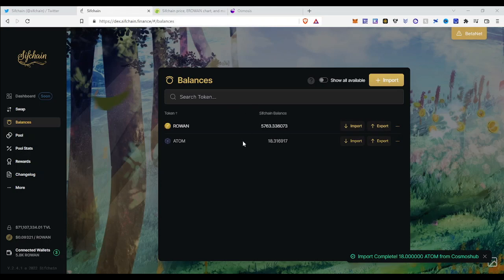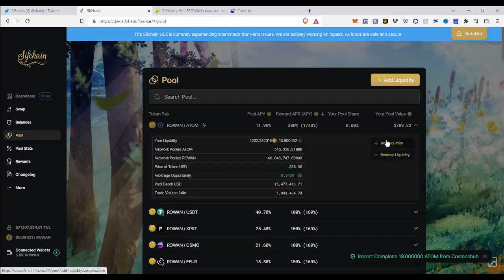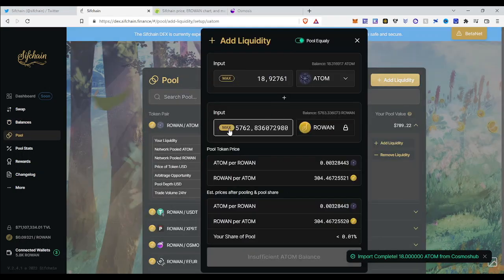So now that we have our assets imported to Sifchain, we come to the fourth topic of today. How to provide liquidity to a pool to earn 1700%. So click onto pool. Then you just click onto this pool, add liquidity. I'm gonna provide the max that I can.